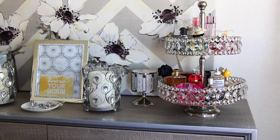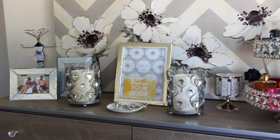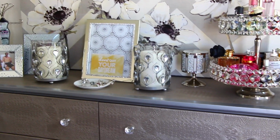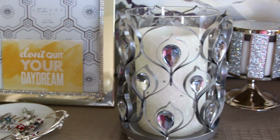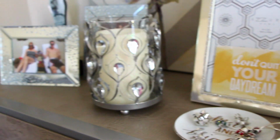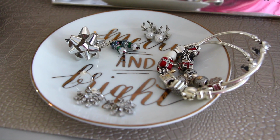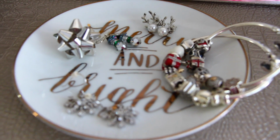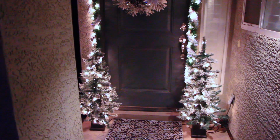So here on my dresser, you can see I definitely have lots of fun bling details, like these candle holders were purchased at Big Lots last year. I actually have them out all year long. They are a part of their Christmas decor line though. And then I do have a little plate that says Merry and Bright where I display all of my cute holiday jewelry that I like to wear. You can see my Pandora bracelets and the bow ring is from Hot Topic.